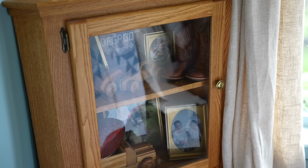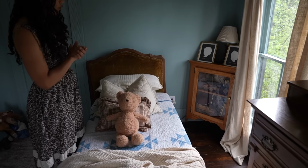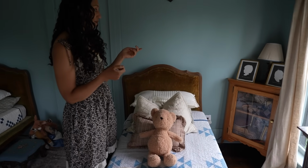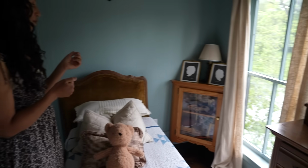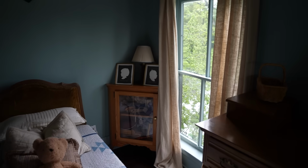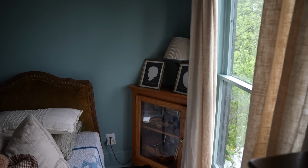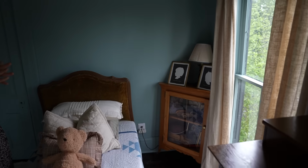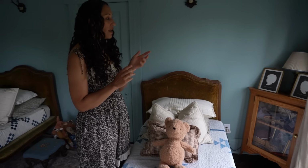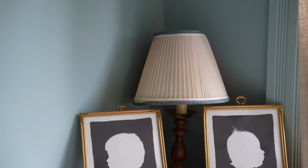So we've got that filled with just some family photos and old wooden toys. A friend of mine actually made those silhouettes of the boys. My oldest one on the right when he was a baby, and then my 2-year-old. I feel like age 2 is perfect to do a silhouette because they still have that baby profile to them. It's very sweet. And then last year, I feel like pleated lampshades were all the rage, and I love them.